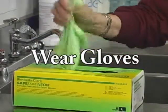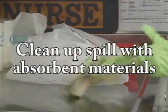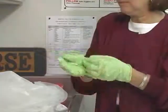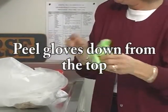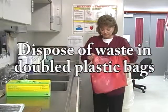Universal precautions for spills of blood and body fluids in the school environment are as follows. Wear gloves if there is even a possibility you might have contact with blood or body fluids. Clean up spill with paper towels or other absorbent material. Clean contaminated area using a school system approved disinfectant. Gloves should be peeled down from the top so that they will be inside out after they're removed. Dispose of gloves, towels, dressings, and other waste in sealed doubled plastic bags.